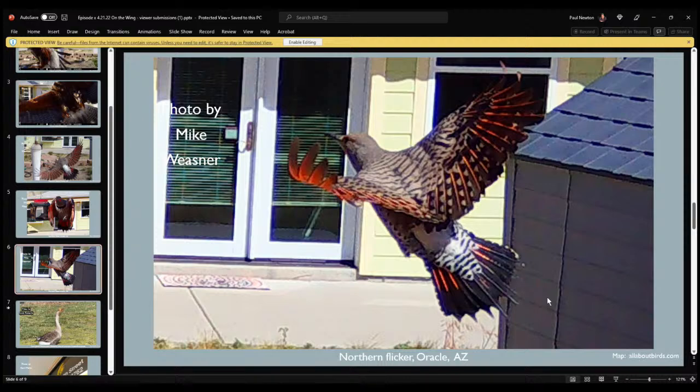So we're looking at another northern flicker from a different angle. Just a spectacular picture with the wings up and the reddish hue on them. The white rump patch, just a fantastic colored bird in flight in a picture you don't see. This is the spectacular northern flicker from Oracle, Arizona.